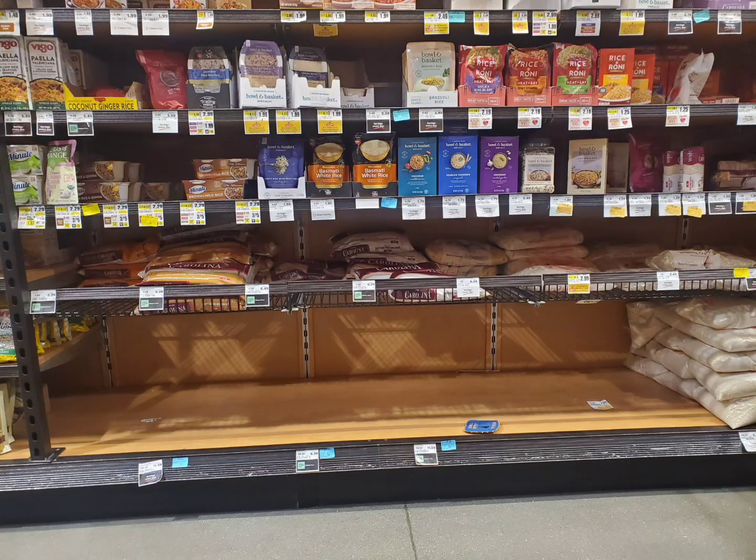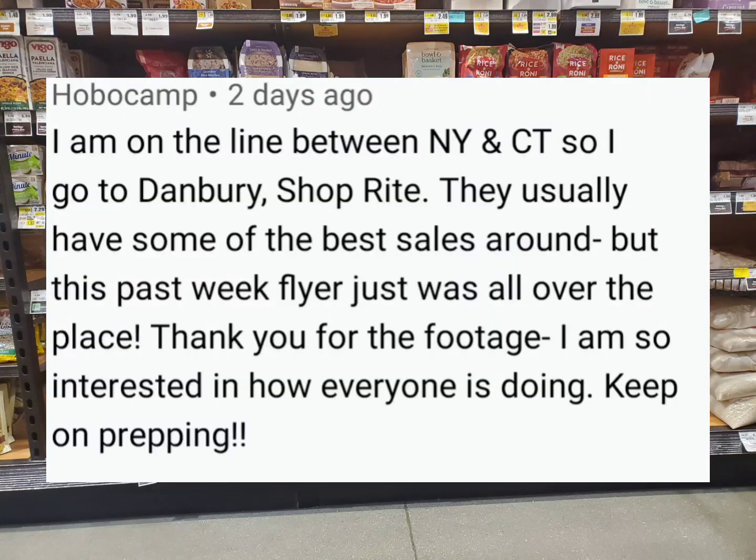These were on the outside, kind of farmers markets. They have not been around, so you know something is up. All right, hobocam. I'm on the line between New York and Connecticut, so I usually go to Danbury ShopRite. They usually have some of the best sales around, but this past week the flyer was just all over the place.